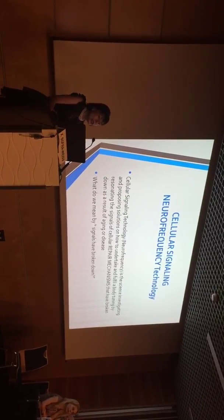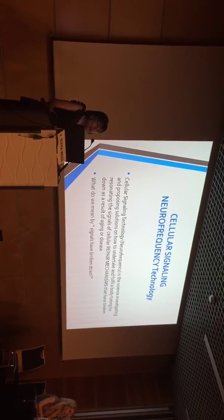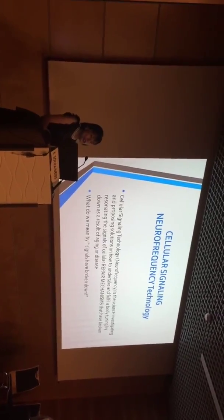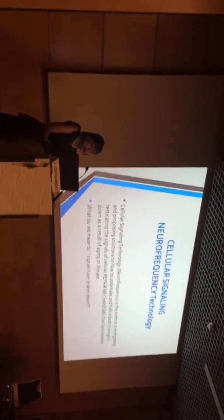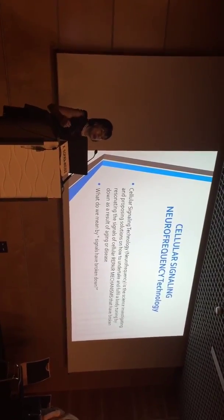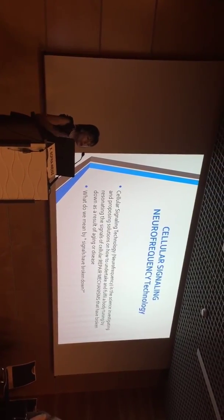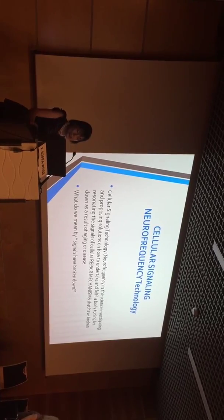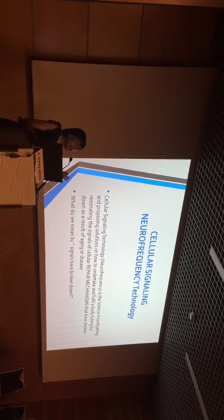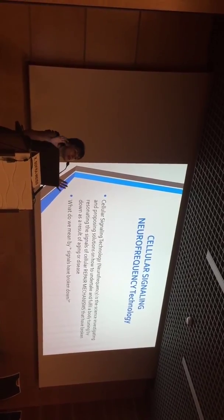So cellular signaling technology, the neurofrequency as we call it, is a science of investigating and proposing solutions on how to undertake and fulfill a sort of body tuning, if you like. I know it's kind of a common concept, but it gives the actual richness of what it implies. So basically what it does, it fills in the signals that have broken down.